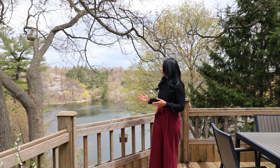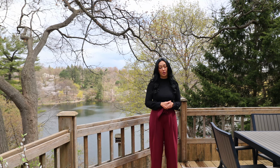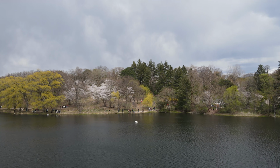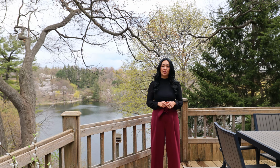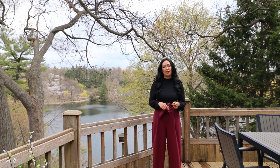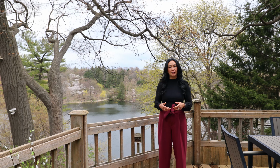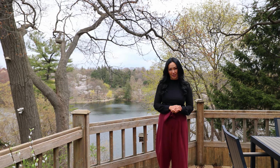29 Grenadier Heights is a very special property that has stunning views of Grenadier Pond in Swansea High Park, providing four seasons of once-in-a-lifetime vistas that will take your breath away. Situated just minutes from downtown, you can revel in the best of both worlds, a serene and tranquil setting that is conveniently close to the best that Toronto has to offer.